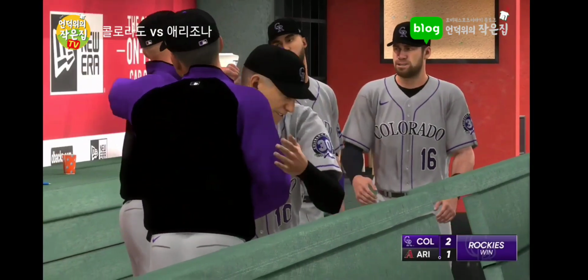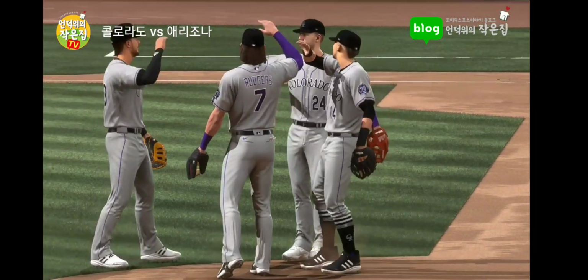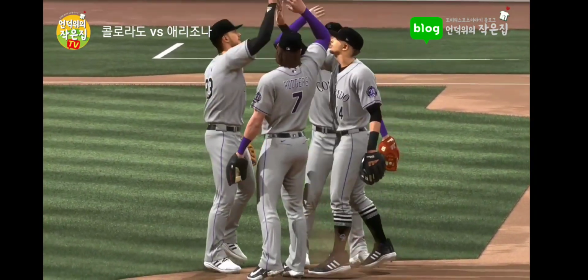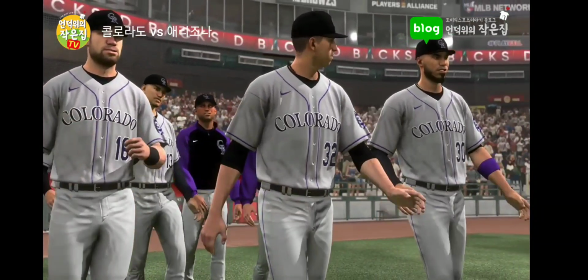It was a tough day at the plate for the hitters. Only able to scratch out a couple of hits, but some really good pitching, some good defense. You don't expect to win the game when you only put up two hits, but somehow they found a way to get it done. And your final score here today, 2-1.